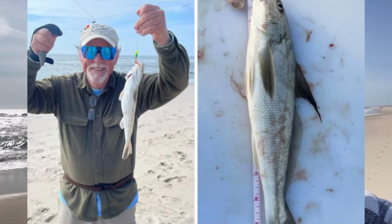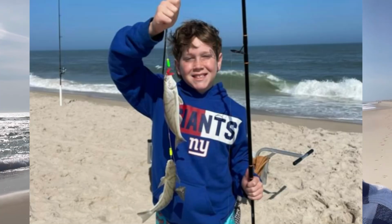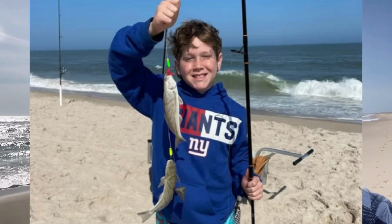There are some dogfish around, so you have to battle through those. Dogfish have been around for a number of weeks. There's some kingfish showing up, which is kind of cool. Normally that's a summertime species, so I don't know if you really want to target them quite yet. If you do, sure, great. But I'd be sticking towards the striped bass game.